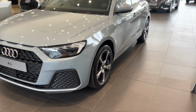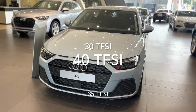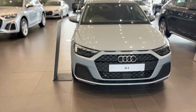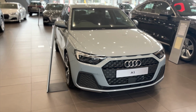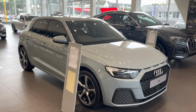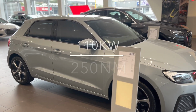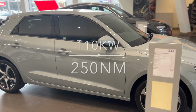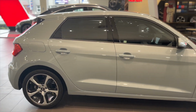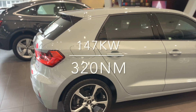So let's start with the engines. There's a 30 TFSI, a 35 TFSI, and a 40 TFSI. On the 30 TFSI, you get a 1-litre 3-cylinder turbocharged petrol engine that has 85 kilowatts and 200 Newton meters of torque. The 35 TFSI has a 1.5-litre 4-cylinder turbo petrol engine that produces 110 kilowatts of power and 250 Newton meters of torque. And topping the range is the 40 TFSI that gets a 2-litre 4-cylinder engine with 147 kilowatts and 320 Newton meters of torque.